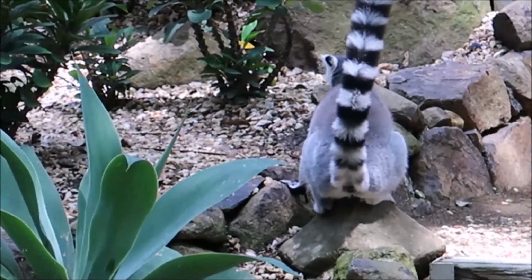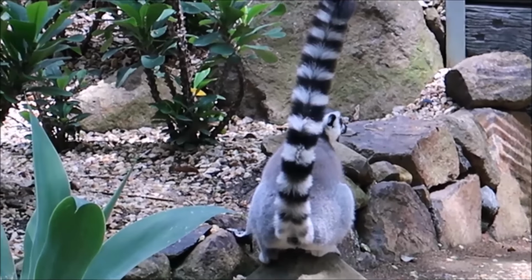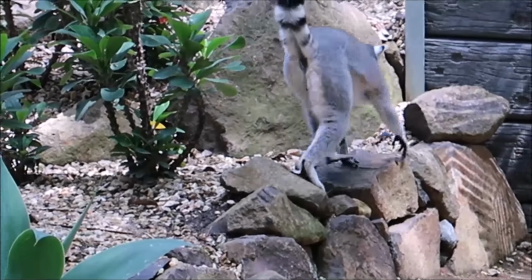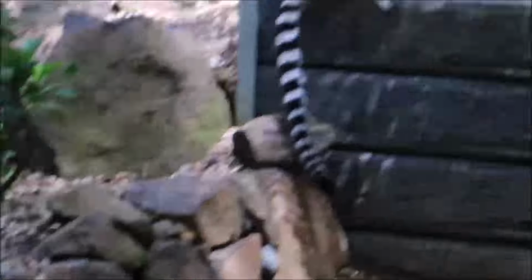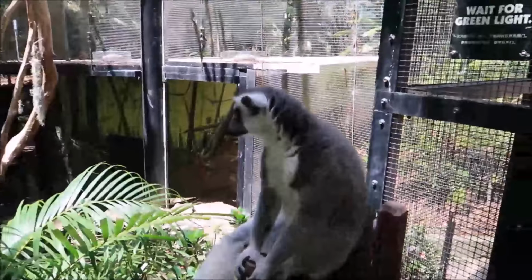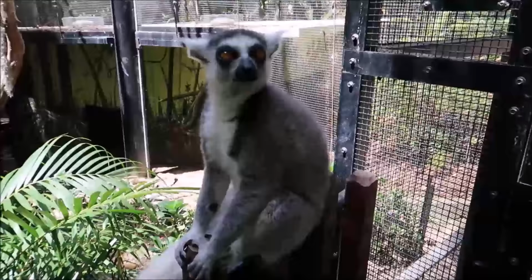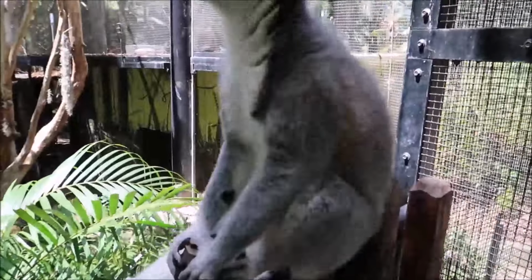Oh, bustles. Wow, it's not often you see a lemur take a poo. They're sort of like a cross between a monkey and a squirrel. Hello there, mate. Mr. Cool, so relaxed, isn't he? Hey, dude. What's going on? Is that his teeth? Whoa.